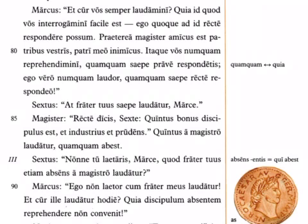You are speaking correctly, Sextus. "Quintus bonus discipulus est." Quintus is a good student. "Et industrius, et prudens," both hard-working and wise. "Quintus a magistro laudatur, quamquam abest." Quintus is praised by his teacher, although he is absent. Okay?